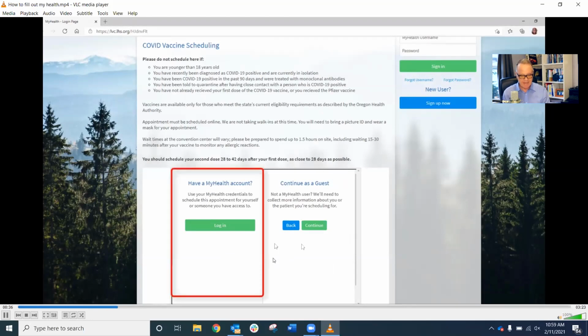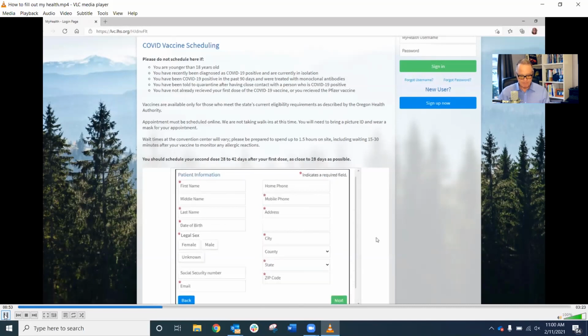That brings up something that has messed up some people. So this is where you're creating your medical health record. If you have a My Health account because you're already a legacy patient, you can just sign in right there. If you don't, no problem. You don't have to be a legacy patient. In fact, a lot of you are not going to be legacy patients, but you just go right to the one to the right next door and continue as a guest and click continue, and it will open up a series of questions.